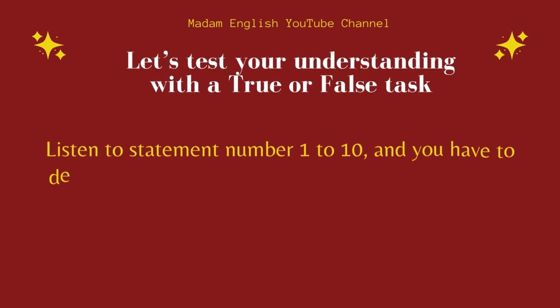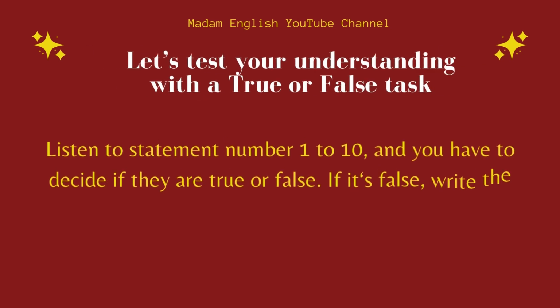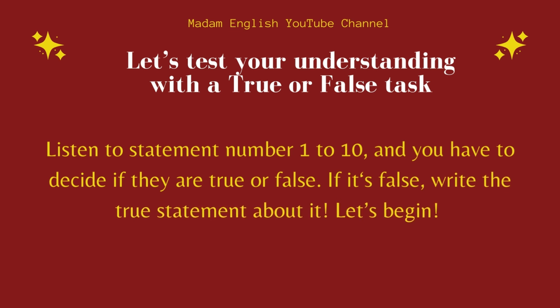Now that we've gone over the tips, let's test your understanding with a true or false task. I'm going to read out 10 statements, and you have to decide if they are true or false. Let's begin.